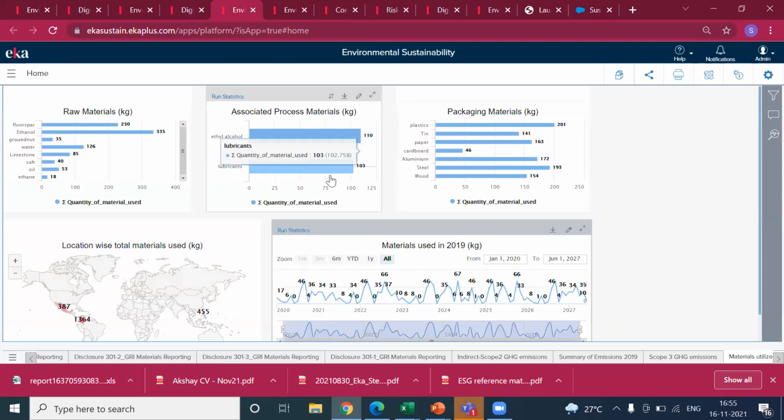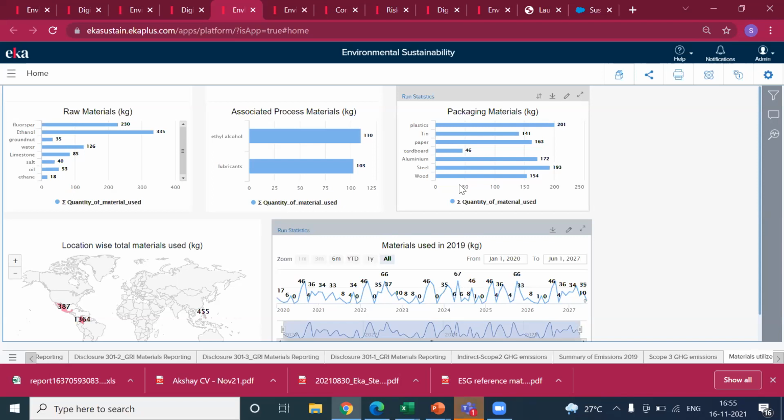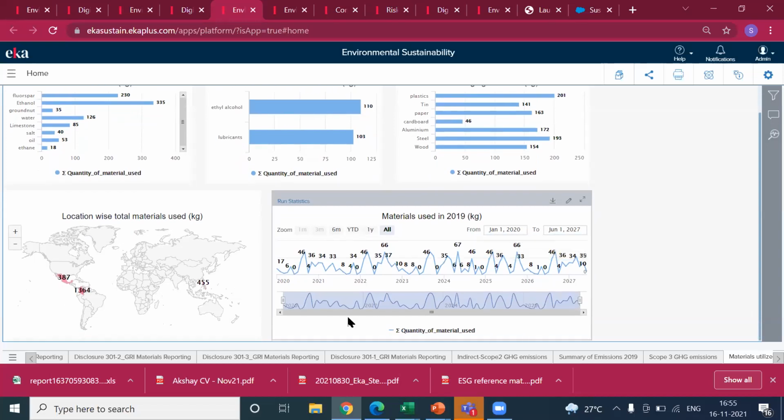Then on environmental sustainability, organizations also want to understand in totality, what's my material footprint or what's my materiality footprint? So whether that is on raw materials used entirely, associated process materials used, or packaging material used, what is the quantity, what is the type of material used in entirety, which are the locations where this material is used, which are the locations where this material is sourced from, or what are the time frames for the quantity of material that is used.